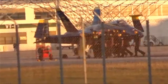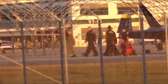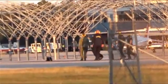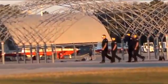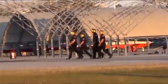And now you can see the plane captains are walking out, getting ready to greet the pilots as they come back in. Each aircraft belongs to enlisted personnel, and they take care of these airplanes like they are their own.